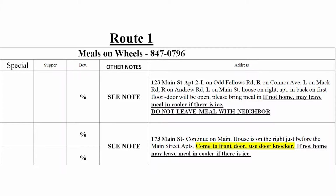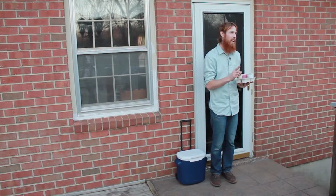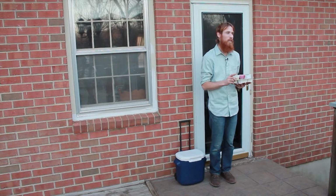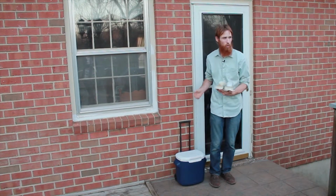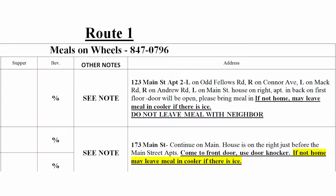If a meal recipient is not home when you arrive, check your route sheet. They may have already opted to have you leave the meal by the entryway that they've specified. Now, this is only acceptable if number 1, they've already contacted the office and had it approved. Number 2, there's a cooler by the entryway that they've specified. Number 3, there is a frozen ice pack. And let me just mention, it must be frozen inside of that cooler. And number 4, and most importantly, it's on your route sheet.